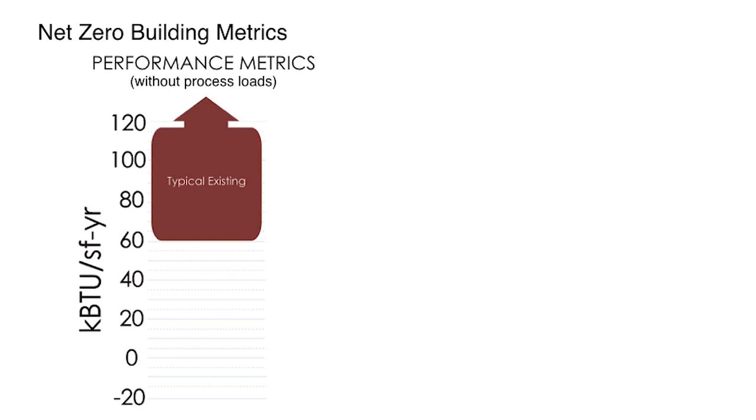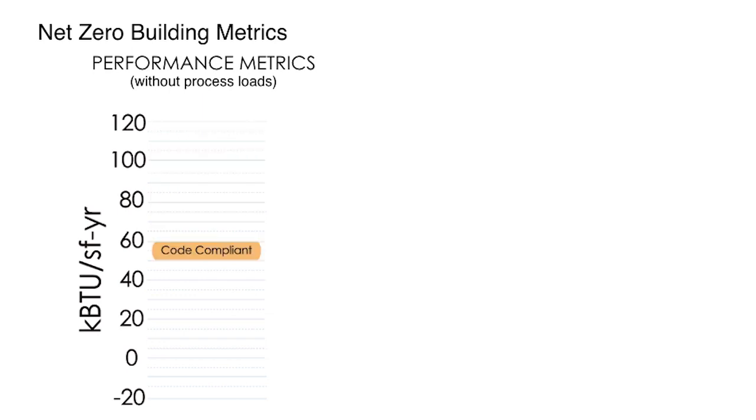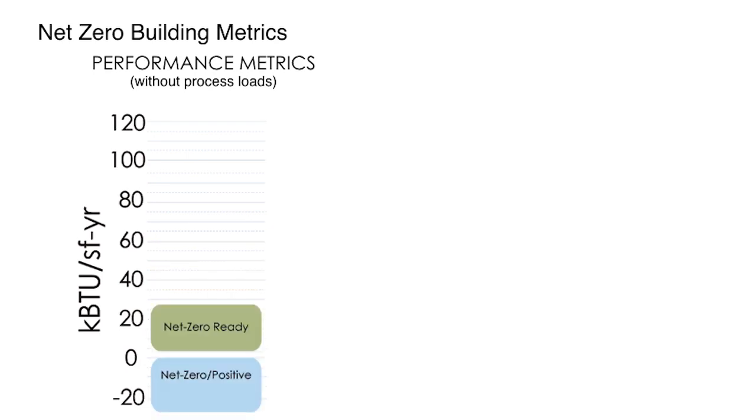And typical existing buildings might be 60 to 120 kBTUs per square foot per year. Code compliant knocks that down some. High performance, what we call high performance, is a little better than that. The net zero ready is down, less than 30 and down to around 15 kBTU. So it's like 10 to 20% of what typical existing buildings are. Pretty drastic lowering. And then if the solar gets added, it becomes net zero or net positive.